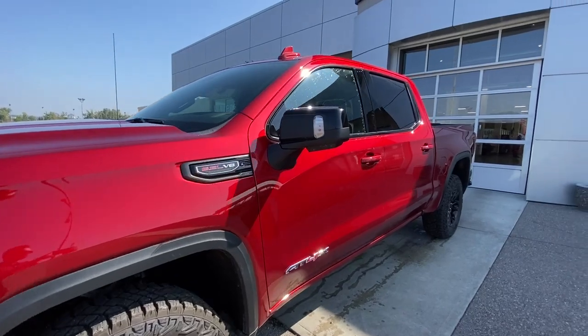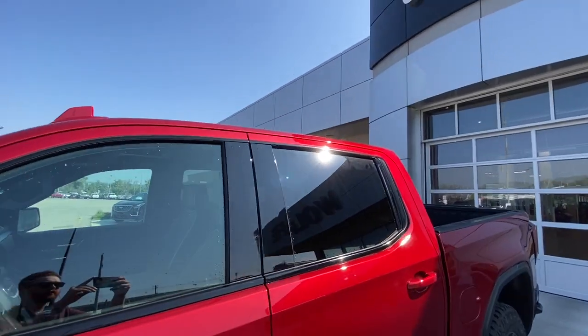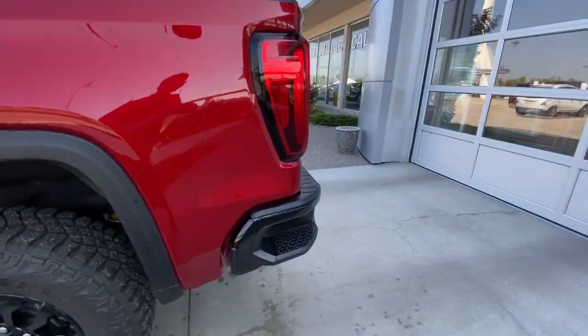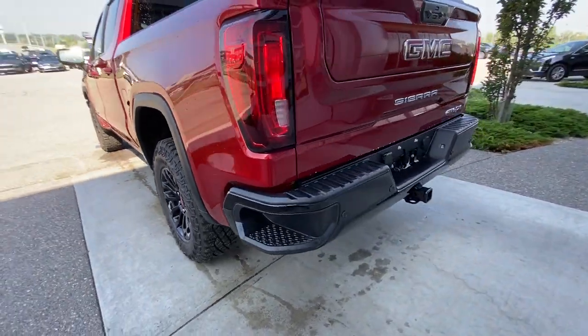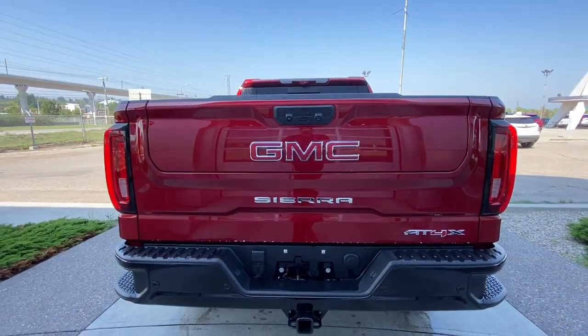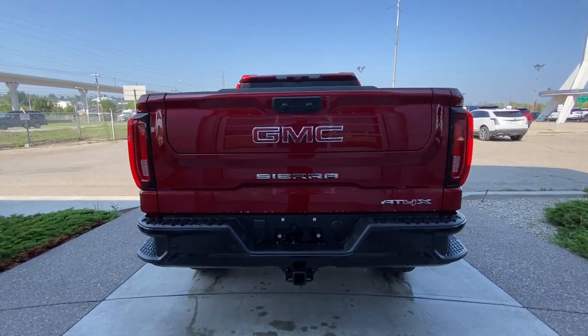Back down the side of the vehicle, this truck is remote start equipped, rear tinted privacy windows with black trim all around. And as we make our way around the back of the vehicle, we have side steps built into either side of the bumper, towing packages installed, AT4X, Sierra, and red GMC badge, all in GM's MultiPro tailgate.